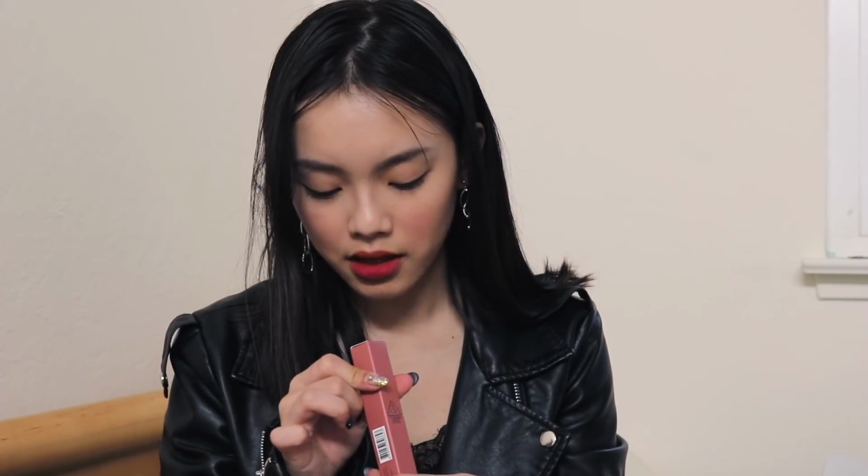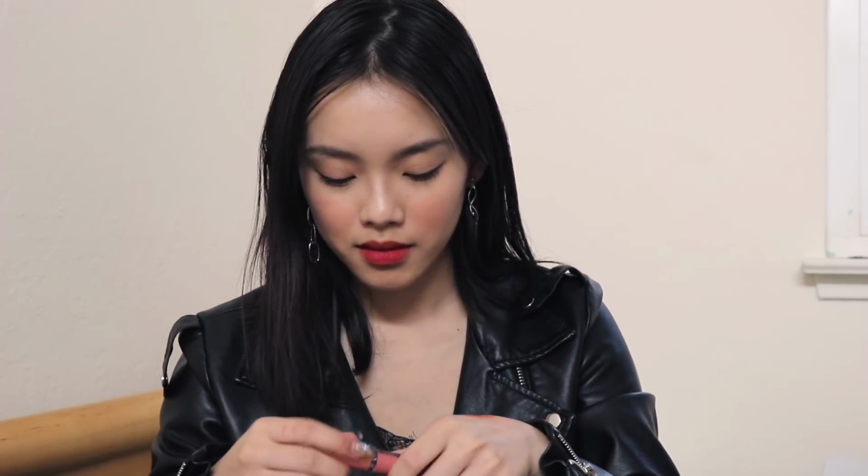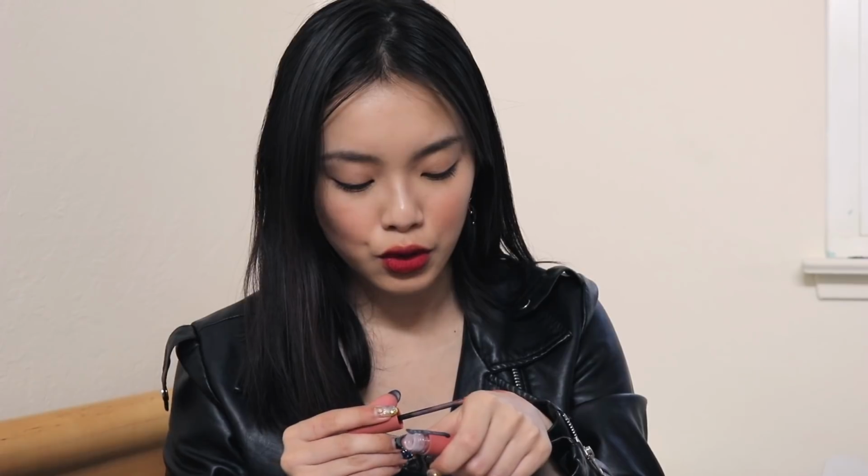Some more 3CE stuff. This is another one of the velvet lip tints in Near and Dear. This one is more of a nudie pink. The other one is more orange. This one is Near and Dear. And then I have the 3CE Style Nanda Long Lasting Nail Lacquer in BR405.